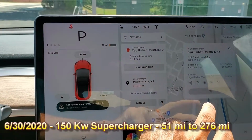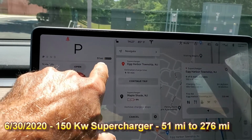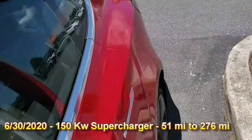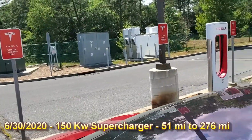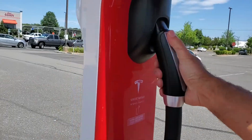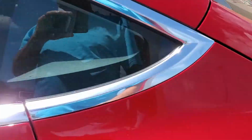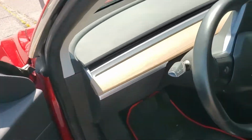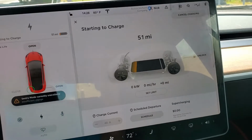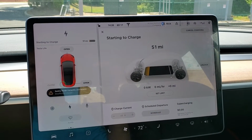So I'm at a 150 kilowatt supercharger with 51 miles left. Let's charge it up and see how fast it charges. There's nobody else here at the supercharger. Let's plug it on in and see how fast it can charge. It says starting charge. Takes a few seconds for it to get going.